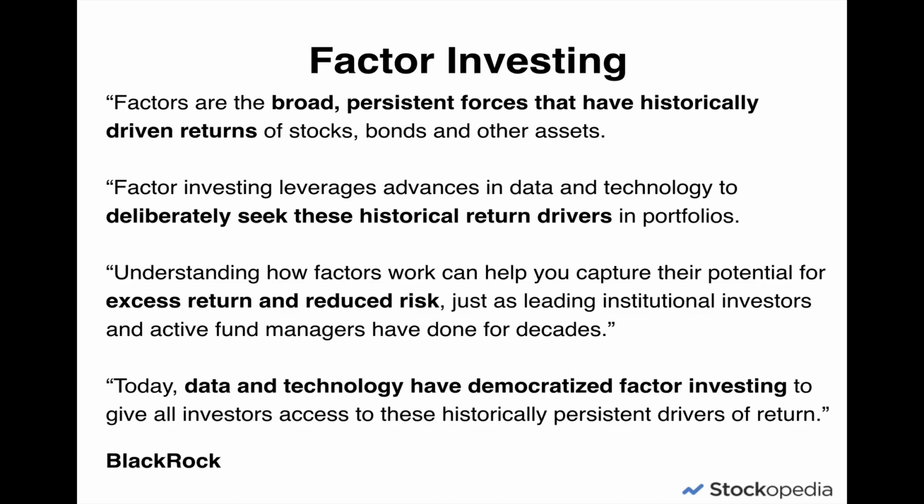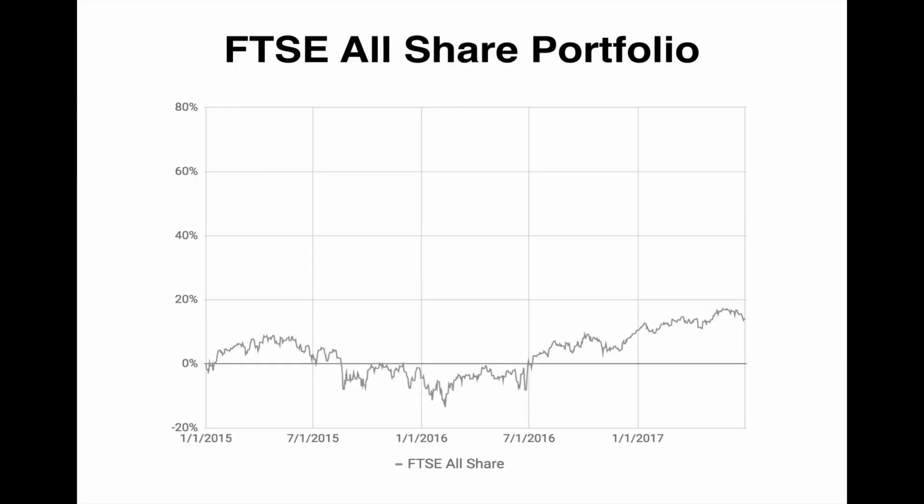And so this is very much what we're trying to do at Stockopedia. And this is what makes it all possible. It makes possible the kind of portfolios that I'm going to be describing, and specifically the NAPS portfolio process. So just to show you the impact of this, this is basically the FTSE All-Share, which is the benchmark in the UK.